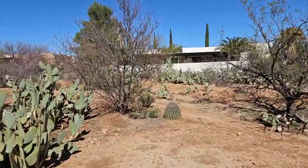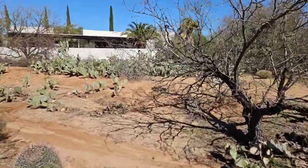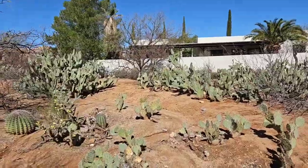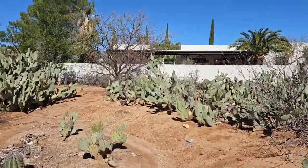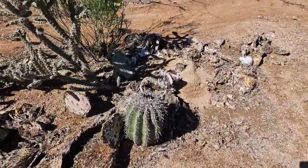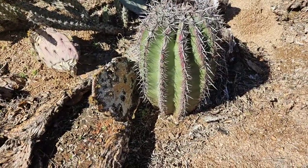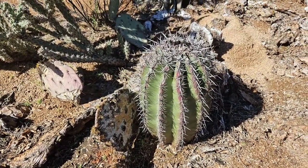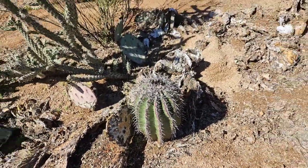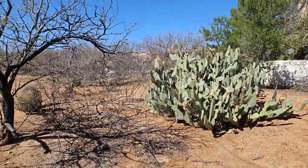So just a moment, and I will show you our baby saguaro. We could sell it if we wanted to. People pay top dollar for saguaros. Here it is. See our baby saguaro? Ain't he cute? No, it's not a barrel cactus. It is a baby saguaro. Tiny. So yeah.